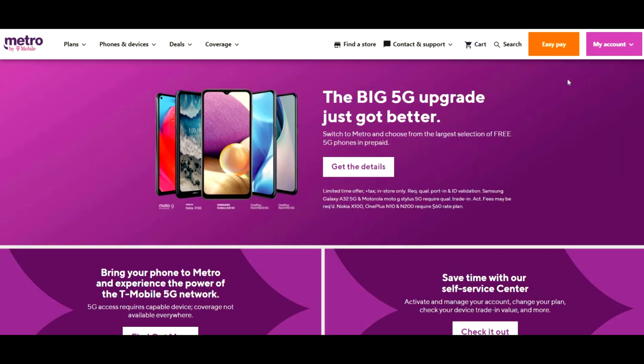Now we're on the Metro by T-Mobile website, and we're going to go over a few rules first before we go ahead and start this. I'm not going to do any phones that are insanely spec'd out like the new iPhones or the S21 FE, because obviously those phones would kill these budget phones. We're just going to stick at a reasonable price point, for maybe you want to switch to Metro by T-Mobile, or maybe you want to upgrade. We're going to be going over my top 5 picks that are out right now at Metro by T-Mobile.